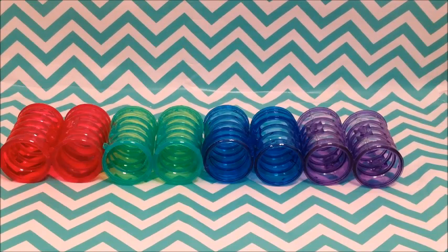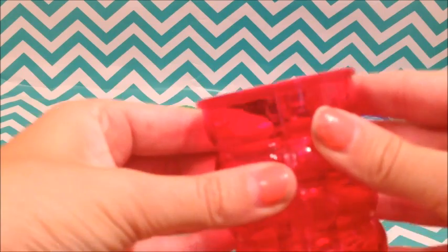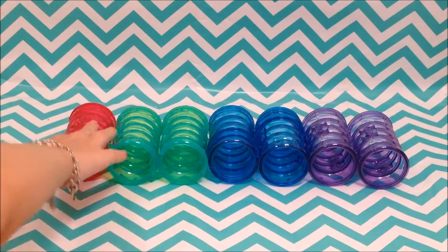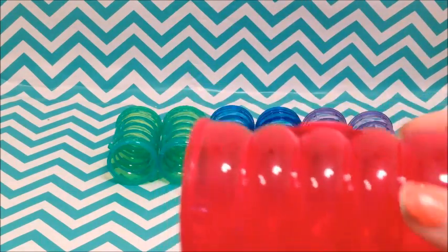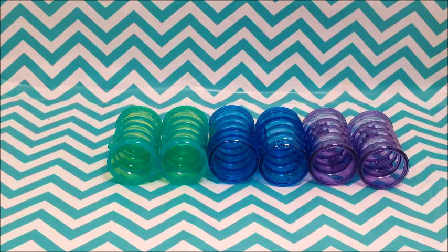Okay, next up are the little medium tubes. As you can see, there are 2 of every color, or 8 altogether. So, yes, I'm very excited to have more colors of these, and 2 more purple ones. Pretty straightforward. Another one is kind of really worn down, so it's more opaque looking. But as I said, they're all clean and useful, so there the straight ones are.